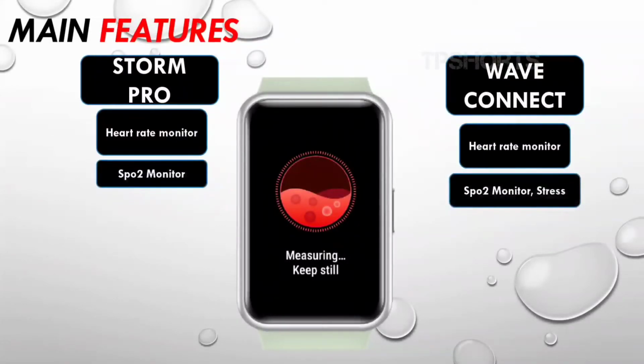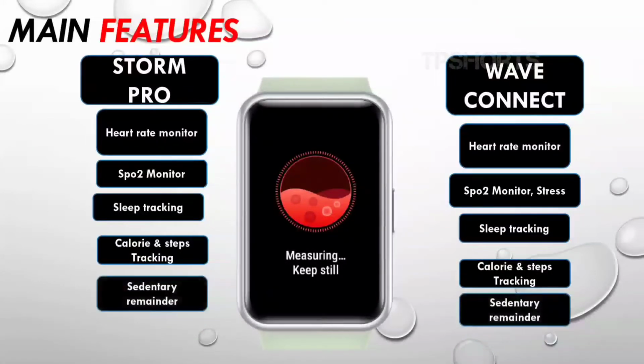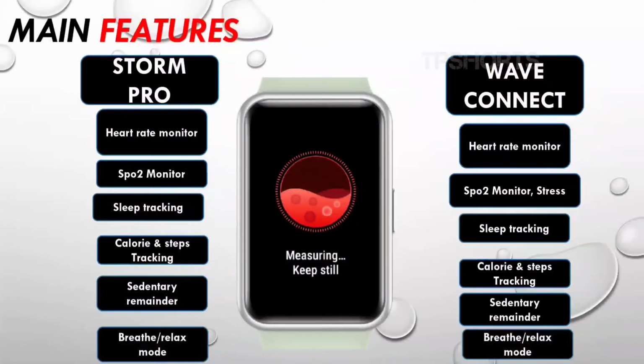Again, if you go further and talk about main features, Storm Pro has heart rate monitoring, and Wave Connect has the same specs. Sleep monitor is present, SpO2 and HR monitor is present, as well as calorie burn, steps tracking, sedentary reminder, and female health tracking. So both the watches have the same main features, and both the watches are winners.